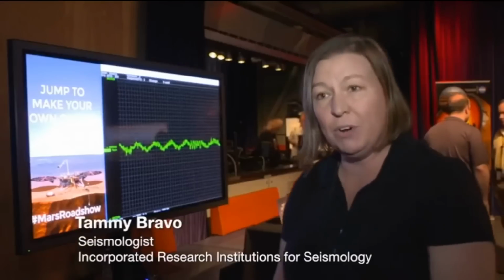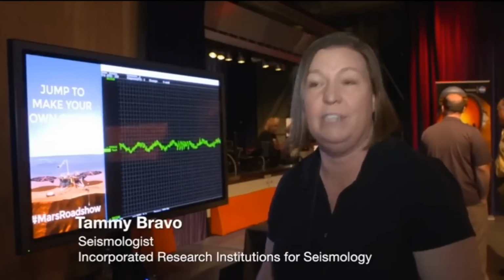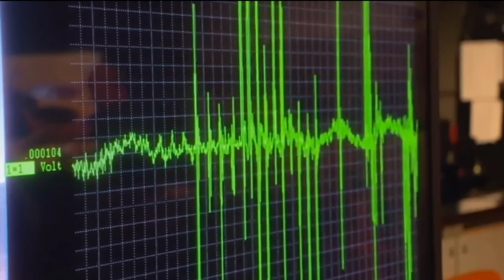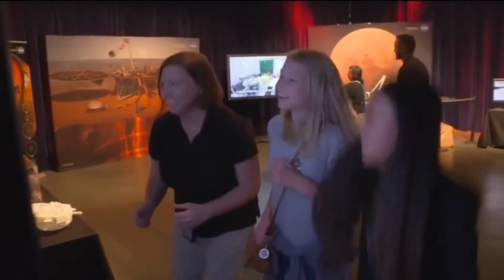We have a little seismometer on the floor which measures ground motion. So if students come and jump next to it, they can actually see their recording on the screen and they make their own quake.